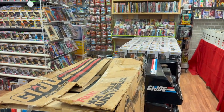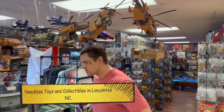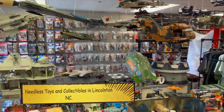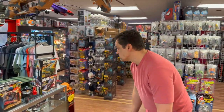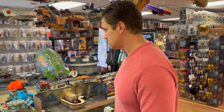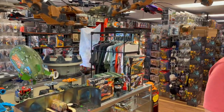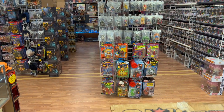It's pretty cool. So, yeah, guys, here is Needless Toys and Collectibles in Lincolnton, North Carolina. Not going to film the whole store today just because we don't have a lot of time, but if you're ever over in this area, this would be a shop you would definitely want to hit out. Good prices, fair. Trace, the owner's a great guy. We'll get out here and do a toy hunt of it sometime soon and show you guys what all they have in inventory.